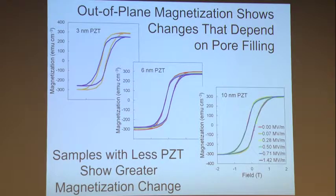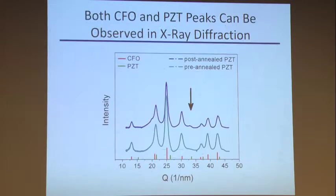If we look perpendicular to the plane, however, now we see something very different, which is when the pores are fully filled, there's almost no change in the magnetization. But as we go to less and less PZT, we start to see that there is a dramatic change in magnetization as we apply an electric field to this system. And the biggest changes come when we have the smallest amount of PZT and the most residual porosity.